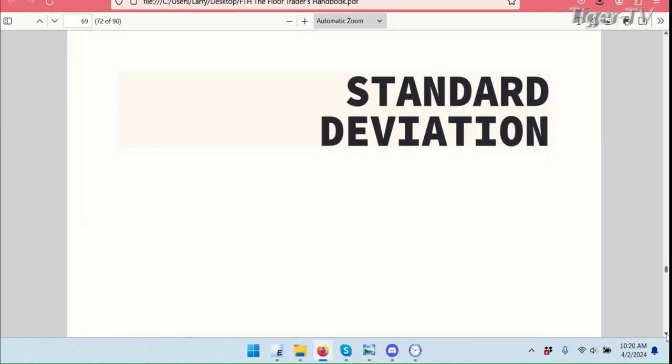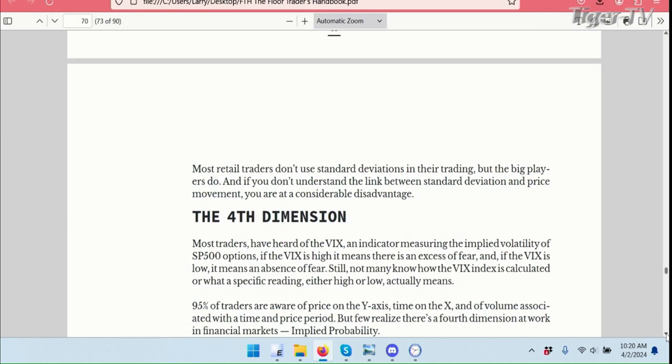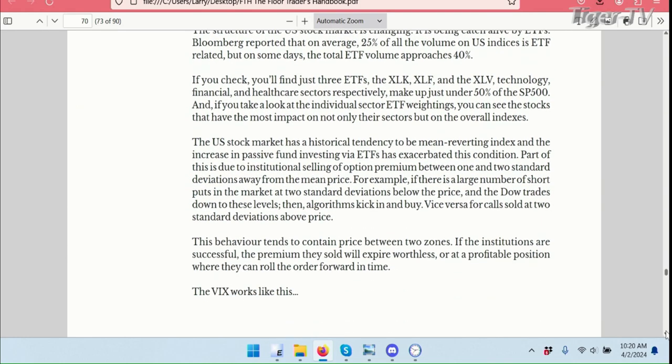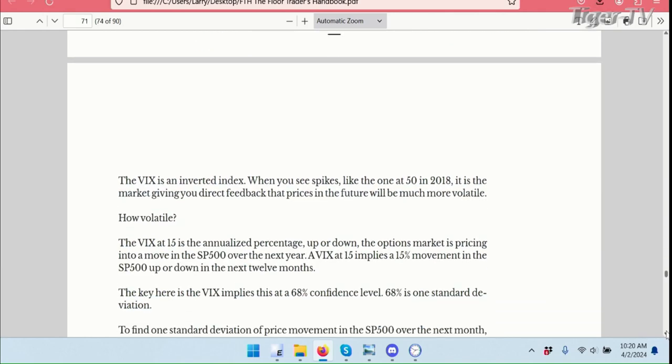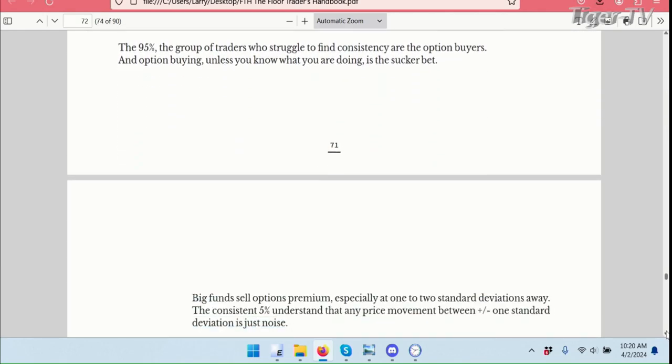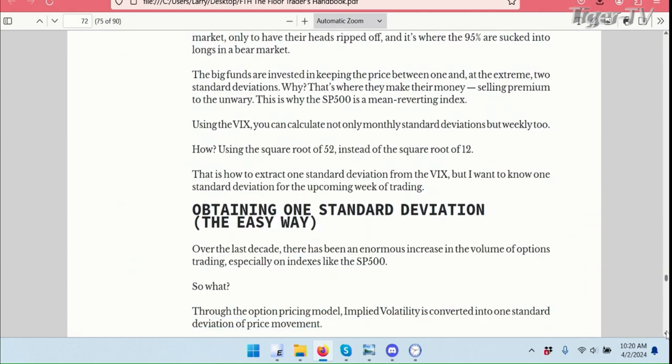This is the standard deviation, which is really important. And this is really the fourth dimension. It's based on these ETFs that are out there because most of the volume in the stock market comes from ETFs now. These simple stock stuff, this doesn't work as well as you'd like to see. One of these days, we'll have John Jameson on and explain this standard deviation the best way.